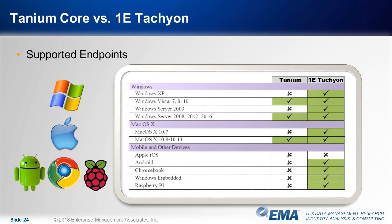Both platforms also provide support for Apple Mac OS X endpoints, but again, Tachyon extends coverage to some older editions of the operating system. The most clear differentiation in platform support can be seen with mobile devices. Since the P2P architecture employed by Tanium is only effective on static devices that are continuously fixed to a particular LAN, the solution is not really designed to monitor and manage mobile devices or any device that is portable like a laptop. As a result, Tanium has no capabilities for extending the platform to smartphones, tablets, and other portable devices.